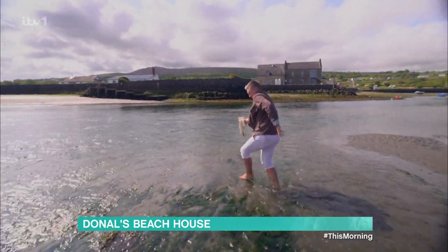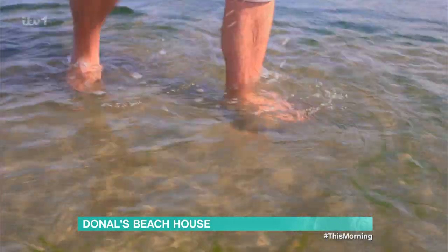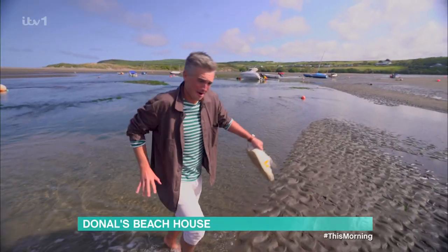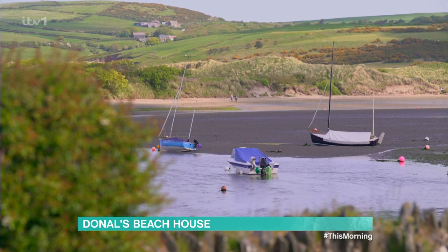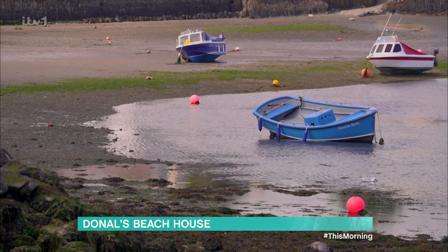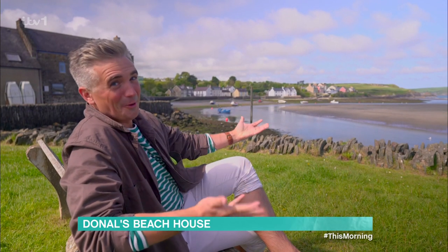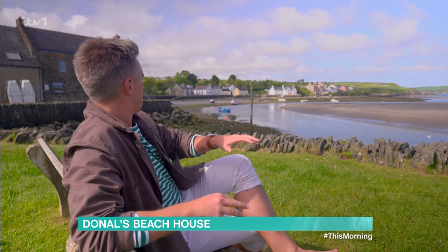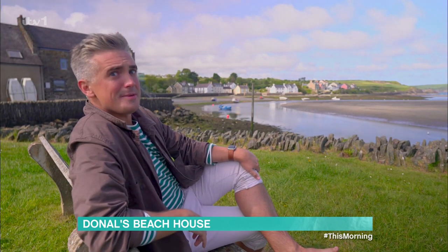Ooh, it's fresh. It's a little deeper than I thought. It is cold. I can't feel my feet. This is not exactly what I had in mind. The water is no longer able to house anything bigger than small fishing boats, but it's the perfect place to take in the views. I mean, just look at this place. It is absolutely stunning. And after a morning well spent on the beach, I think I'm in the mood for a beer.